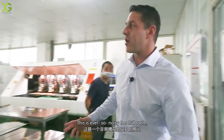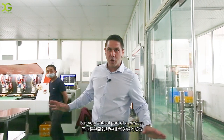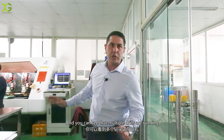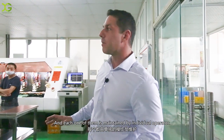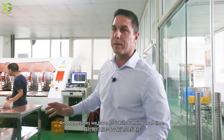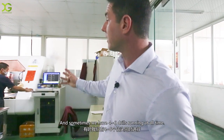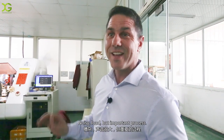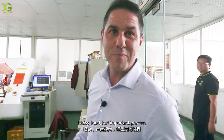This is the ever so noisy drill room, but a very critical part in the process. As you can see, we have multiple drills running. Each one is maintained by an individual operator. Sometimes we have 4 to 6 spindles running at all times. So, very critical room, noisy, loud, but important process.